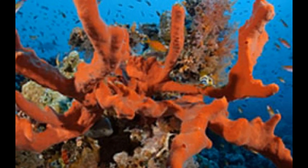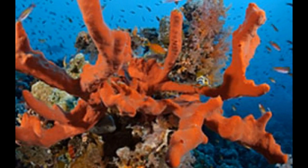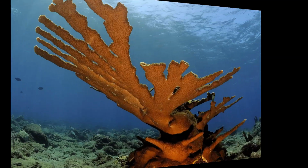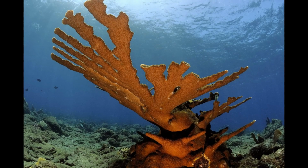It's important to note that the primary source of energy and nutrients for Elkhorn coral and other coral species comes from the photosynthesis of zooxanthellae. These algae not only provide corals with essential nutrients but also give them their vibrant colors.